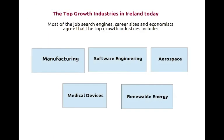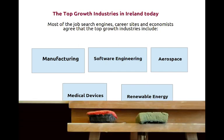And then obviously the 5 fastest growing areas that are developing at the moment in Ireland is certainly the area of manufacturing, especially high-tech manufacturing. Software engineering is going nowhere soon, is doing really well. Massive job shortages in that area, specifically in the area of cybersecurity. We're doing really well in the aerospace industry. As I said, medical devices, specifically around Galway, those types of companies are doing really, really well. And then, no surprise, renewable energies is very popular at the moment, very employable at the moment.